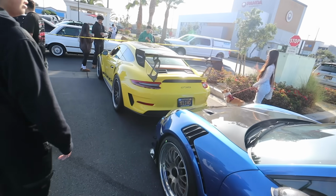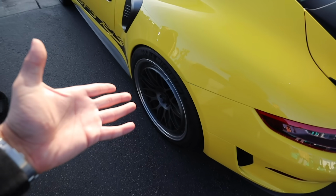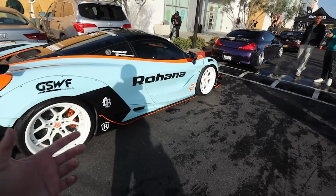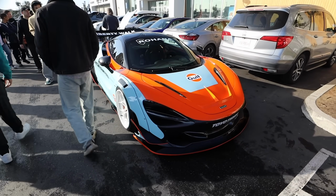And then we can see Eric Carbontastic brought his yellow GT3 RS. Looks super good. He's added new wheels to the car too. This McLaren is crazy. It's got Rohana plates, so maybe the owner of Rohana. If you think about the livery, it's like a Golf livery on it. I think it looks really cool. It's definitely unique and different.